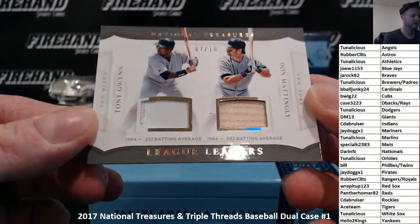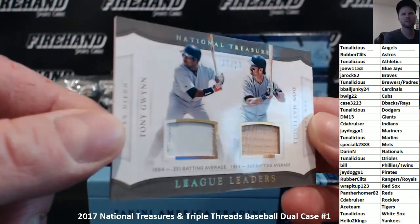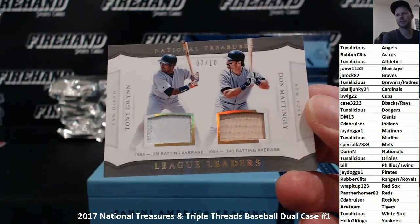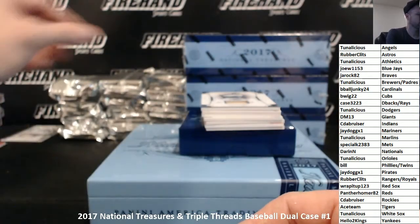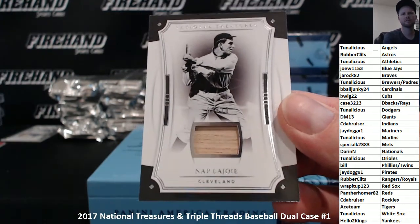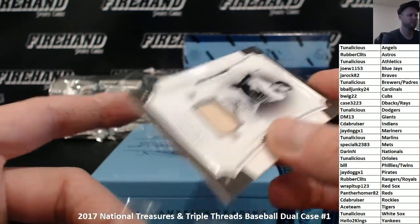Tony Gwynn and Don Mattingly, 7 out of 10. That's a patch on Gwynn there. Just stitching on the sides and a bat on Mattingly. Padres and Yanks. Toonalicious and Hello Two Kings on the dual. For Cleveland, Nap Lajoie, 7 of 10 bat piece. Cleveland Naps, Cleveland Indians.